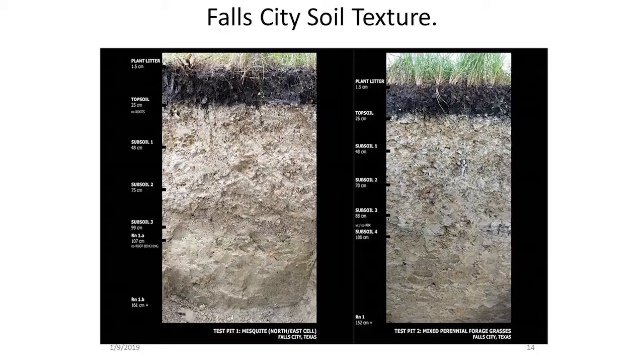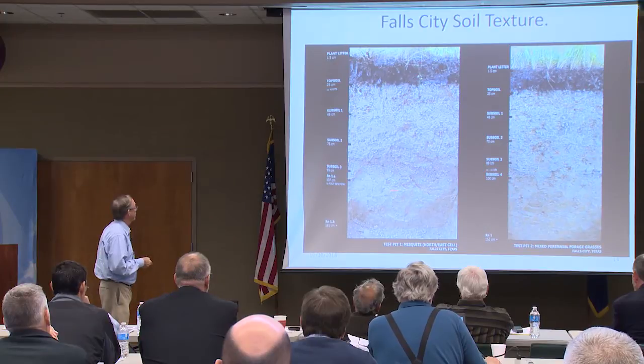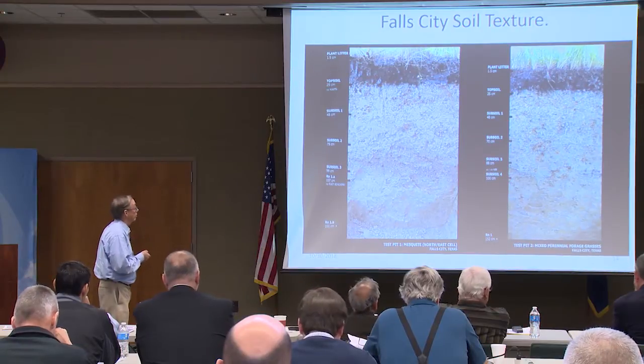This is the same stuff, came from the same borrow area. But this was compacted, the moisture was adjusted to get optimum compaction, and then this was the same material just laid in with much less strict controls over it. So you can see there's actually quite a substantial difference in the texture between this material and here, just because of that compaction that was done like 22 years ago.